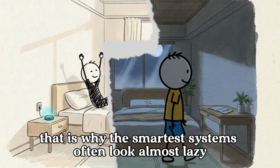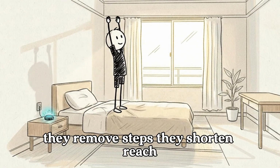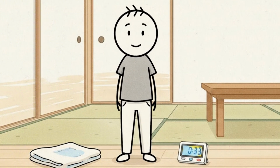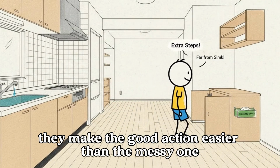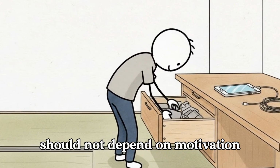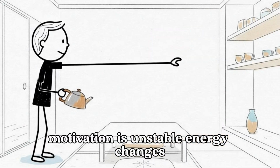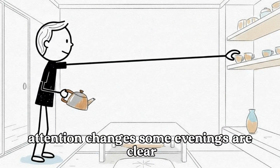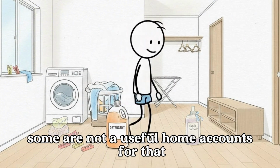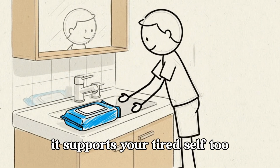That is why the smartest systems often look almost lazy. They remove steps, they shorten reach, they lower activation energy. They make the good action easier than the messy one. This is also why discipline at home should not depend on motivation. Motivation is unstable. Energy changes. Attention changes. Some evenings are clear, some are not. A useful home accounts for that. It does not expect your best self every day. It supports your tired self too.